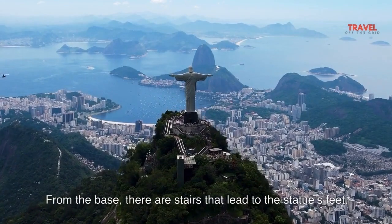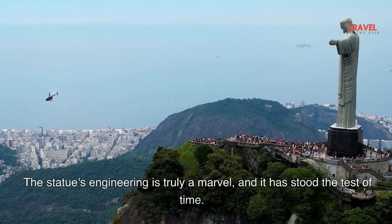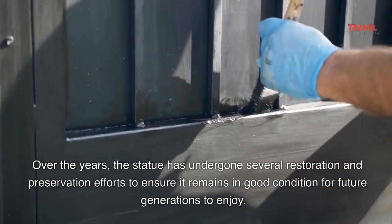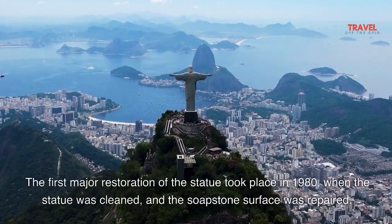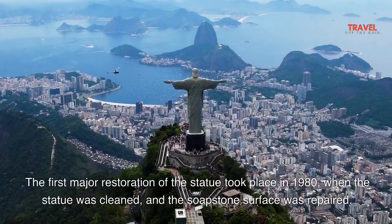From the base, there are stairs that lead to the statue's feet. The statue's engineering is truly a marvel, and it has stood the test of time. Over the years, the statue has undergone several restoration and preservation efforts to ensure it remains in good condition for future generations to enjoy. The first major restoration of the statue took place in 1980, when the statue was cleaned, and the soapstone surface was repaired.